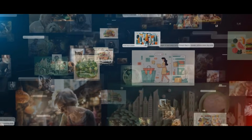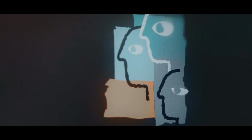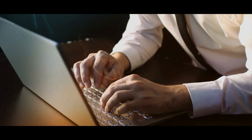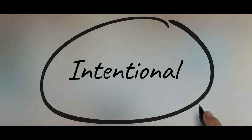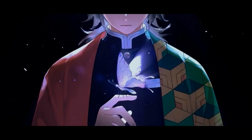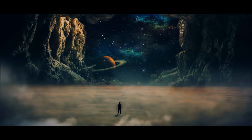Flux is built on text-to-image diffusion technology, which means it transforms written prompts into detailed images step by step. But unlike early diffusion models, Flux understands shapes, lighting, shadows, composition, and artistic style with a level of precision that feels almost human. It analyzes your prompt deeply and uses advanced training techniques to interpret the intention behind your words. Whether you want hyper-real portraits, stylized anime, cinematic landscapes, or surreal artwork, Flux adjusts to match the mood and tone.